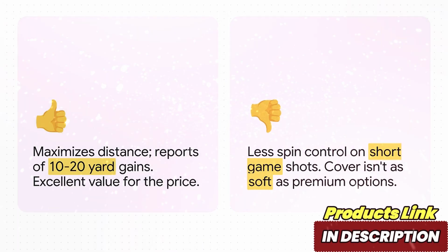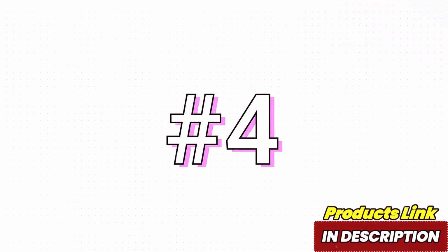So, what's the bottom line? Well, the Vice Drive is an absolute distance machine. I mean, we're talking reports of people gaining 10, even 20 yards off the tee. That's huge. Now, the trade-off, and there's always a trade-off, right? It comes around the greens. You're just not going to get the same kind of spin control you'd get from a premium ball. But hey, if your number one mission is to get more yards without breaking the bank, this is a fantastic place to start.